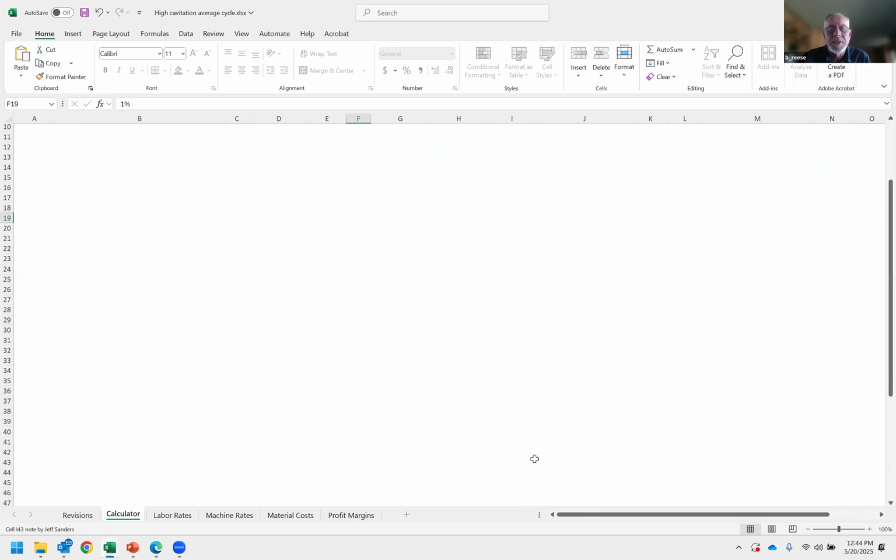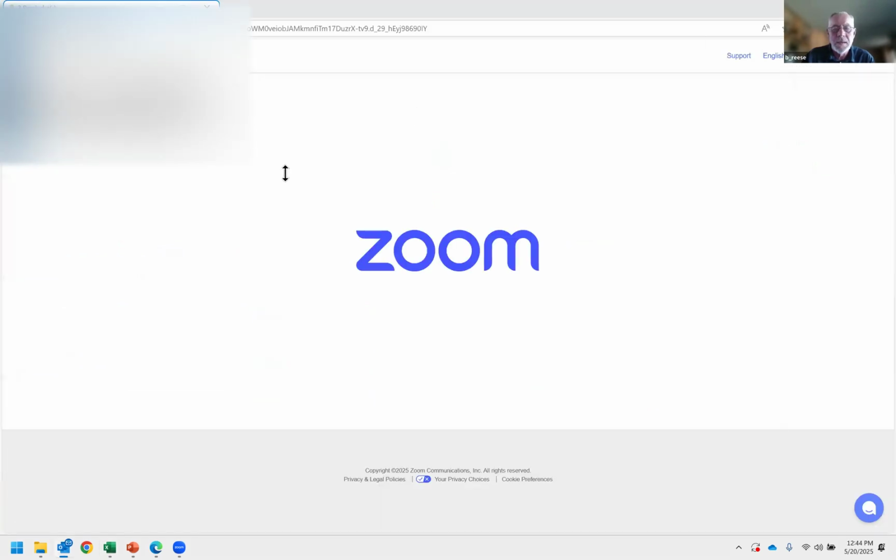So that's a realistic view of a high cavitation tool. It takes about 3 months to pay for that. I don't know what in the world is going on with Excel. I have another one here. It's more of the same.